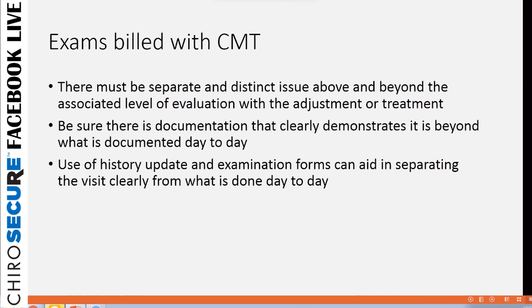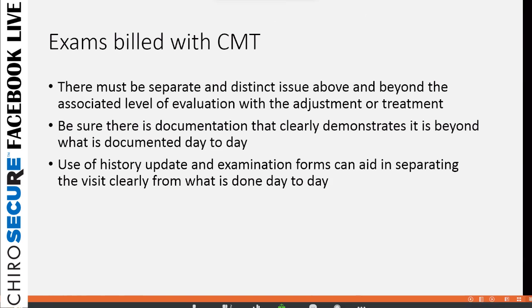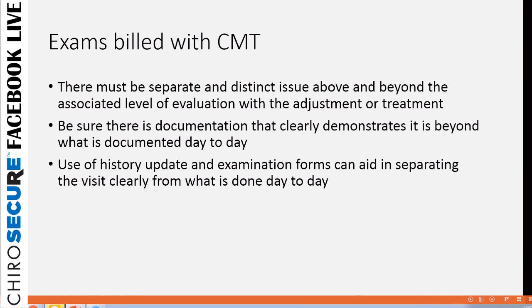So an exam billed with a CMT, we have to be sure there must be a separate and distinct issue above and beyond the associated level of evaluation with the adjustment. So the regular day-to-day things you do for an adjustment is just part of it. Make sure if you're going to bill for a separate exam, be sure there is documentation that clearly demonstrates it is beyond what is documented day to day. In other words, I think simply put, when you're billing an exam, the note should have much more detail and likely be more broad than would be the day-to-day.